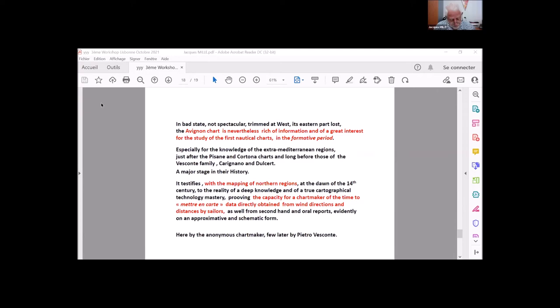It testifies with the mapping of the northern regions at the dawn of the 14th century to the reality of a deep knowledge and a true cartographical technology mastery, proving the capacity of a chartmaker of the time to put on the chart data directly obtained from wind directions and distances by sailors, as well as from second-hand and oral reports, evidently in an approximate and schematized form.